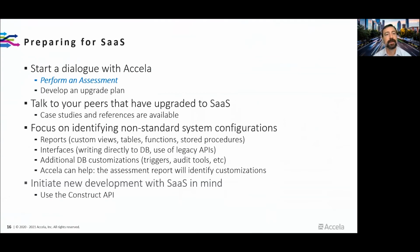So preparing for SaaS. I think the most important thing, if you're interested in moving to the cloud, is just starting some conversations, right? Talk to your AE at Accela, talk to other customers that have gone through this process. At this point, there's a wealth of knowledge out there. There's enough customers that have gone through this process that can really speak to the experience and provide some good guidance.